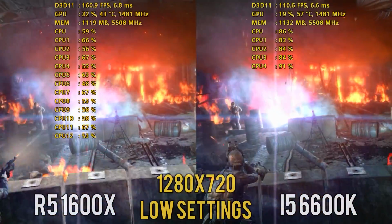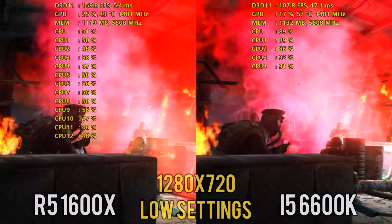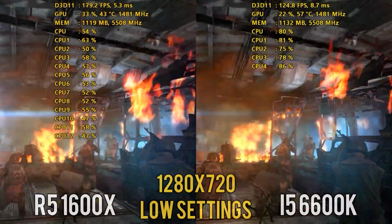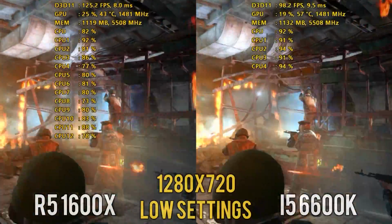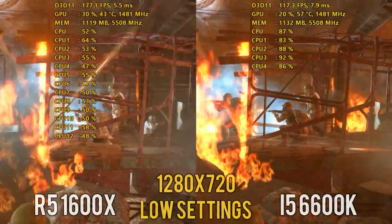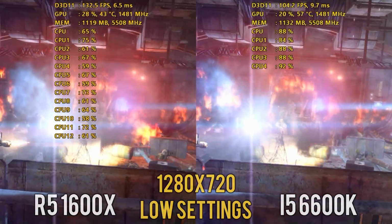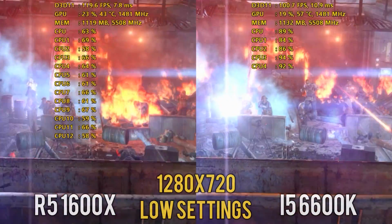Sometimes the core clock of the GTX 1080 Ti that I was using here at stock settings didn't even go into GPU boost mode. It was running down at its original base clock. Like you can see in this benchmark right here, it's at 1,481 megahertz. And I didn't do any additional tweaking to the GPU, overclocking, anything like that.